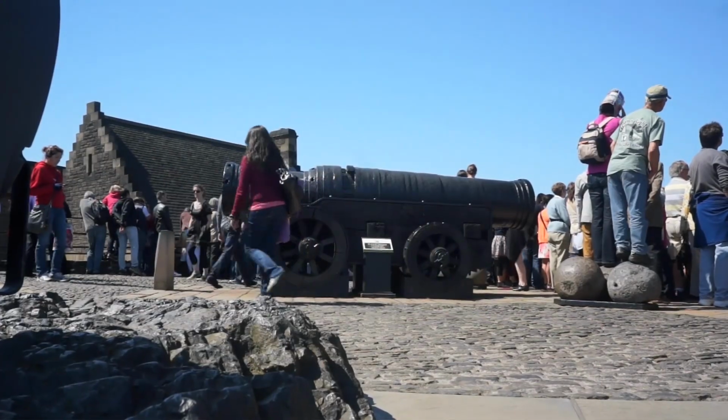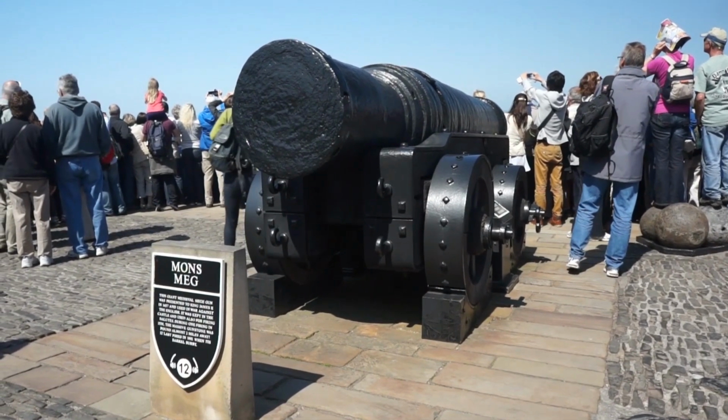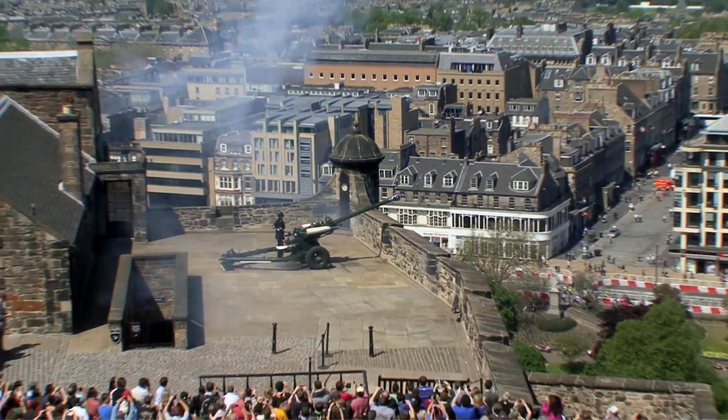Something to capture the attention. At precisely 1 o'clock each day, a cannon shot rings out. A daily tradition since June 1861.